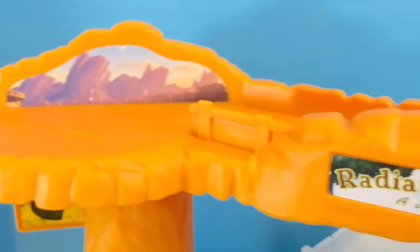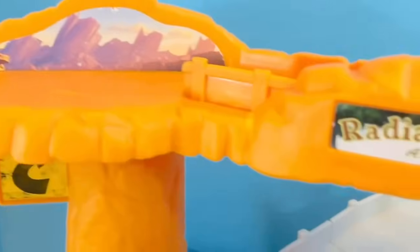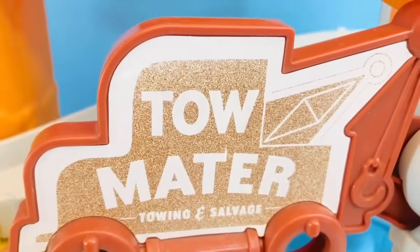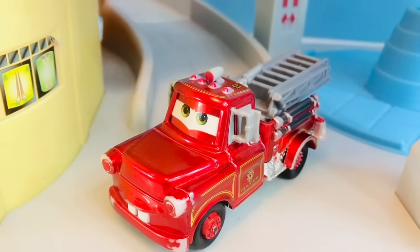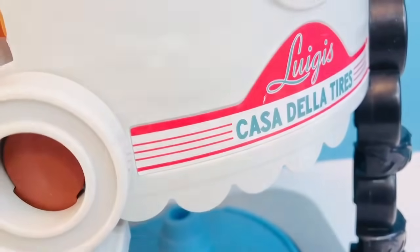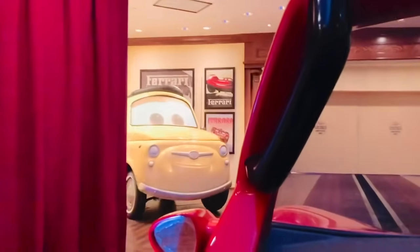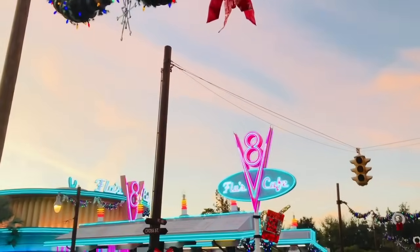Hello and welcome to Tiny Treasures. Welcome to Radiator Springs. A happy place for cars. As we enter, the first place we visit is Tow Mater, towing and salvage. Everyone say hi to Mater. Oh, Mater got a paint job to look like the fire truck red. He got his paint job at Ramon's paint shop. And on the other side of Mater's shop is Luigi's Casa della Tires, where they have many tires to choose from for your vehicle. Hi, Luigi! And if you're hungry, you can stop and order from Flo's V8 Cafe.